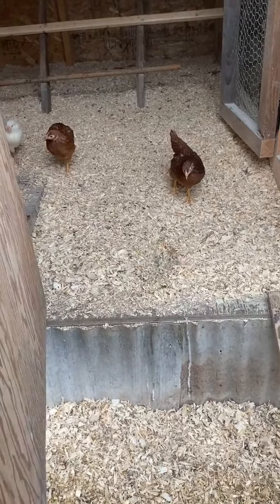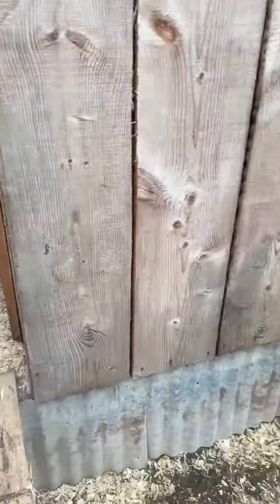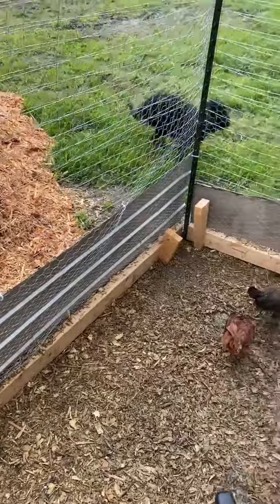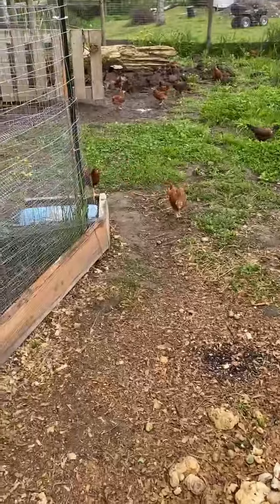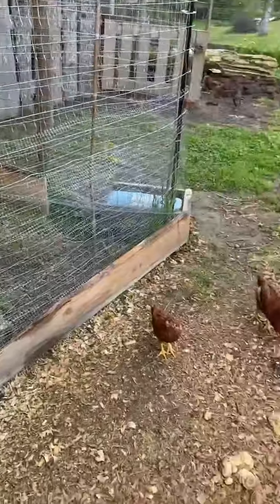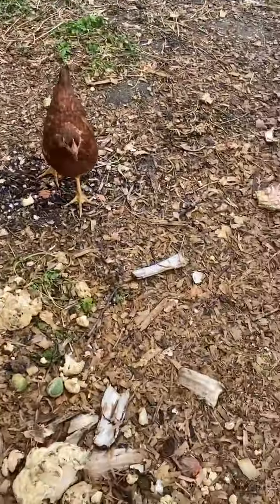Hang on, let me get this clipped up. Oh, I got too many things going on here. Come on, you guys. How's the water? Oh, you need more water. All right, we'll get that for you. Maggie. She's going to need a little vibrate to keep her away from here. Did I hear somebody trying to crow? Yeah, I'll give you guys a little bit of stuff here.